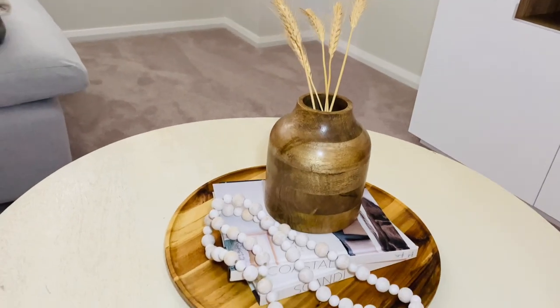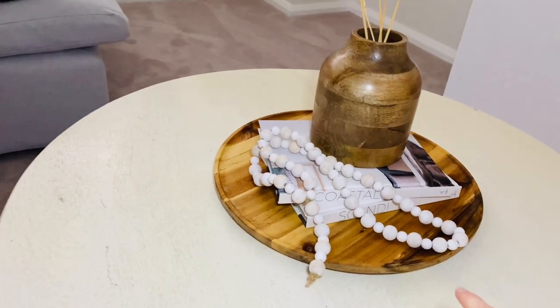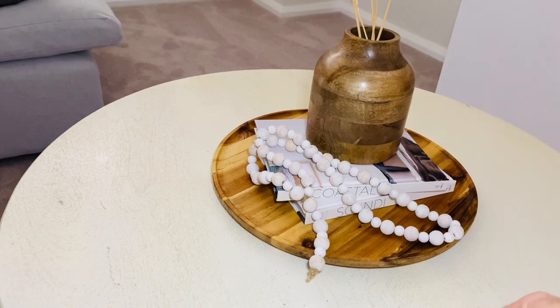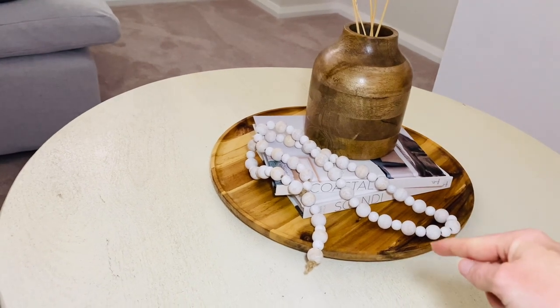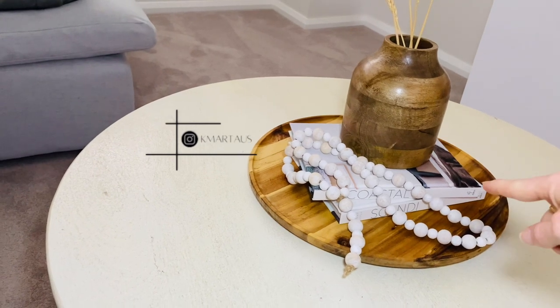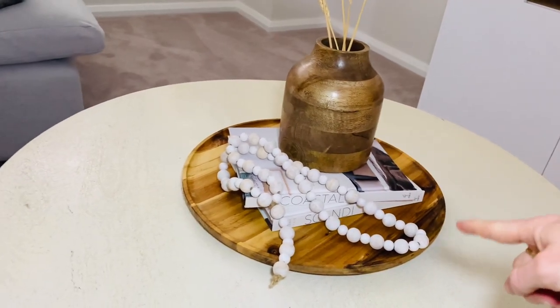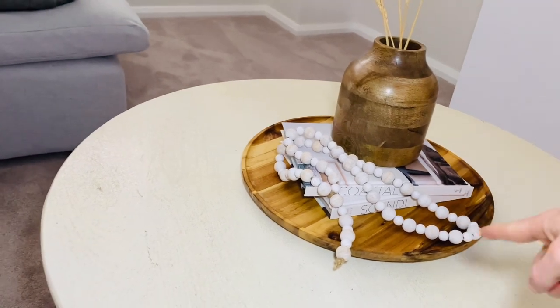And here on the coffee table in the theatre room, it's just really simple. Now this tray was purchased a while ago from Kmart. I'm not sure if they still have them. And again, we just have the books back there that I had on the TV unit, just different ones, Coastal and a Scandi one. So again, great for styling.